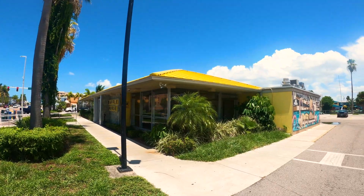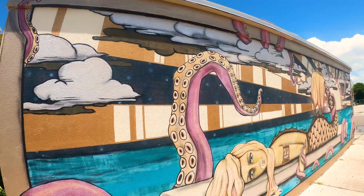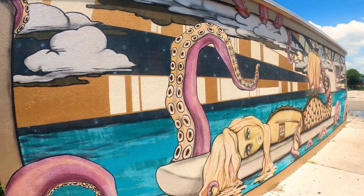Across from the parking lot is a Waffle House with a nice mural on the side, if you want a good background to take pictures.